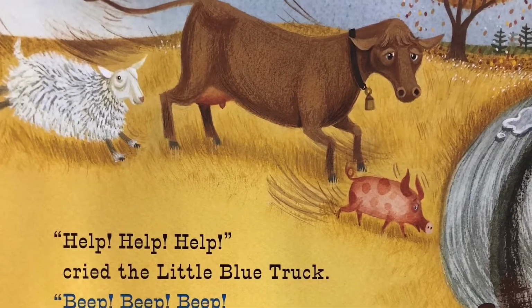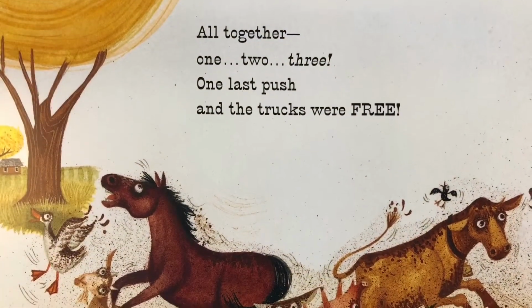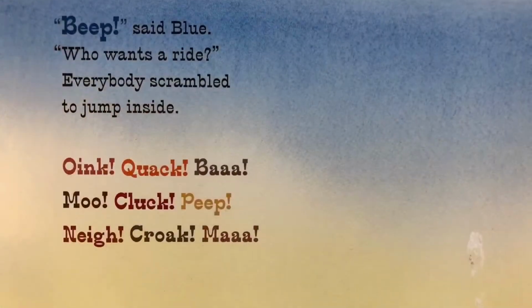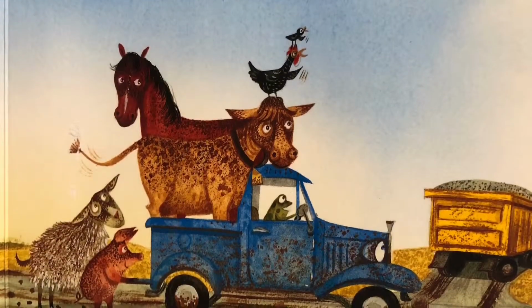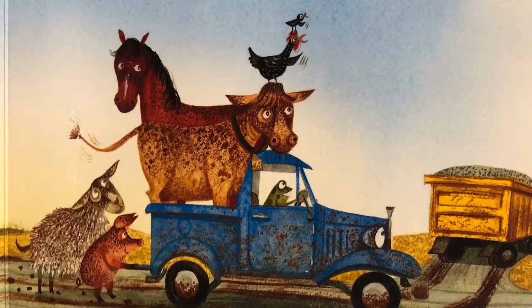The cow came running with the pig and the sheep. All together, one, two, three. One last push and the trucks were free. Beep, said Blue, who wants a ride? Everybody scrambled to jump inside. Oink, quack, baa, moo, cluck, peep, neigh, croak, ma.